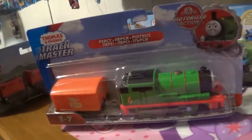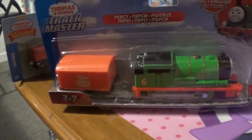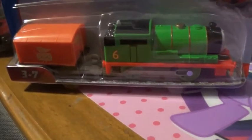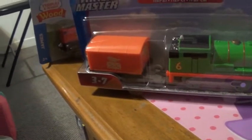Next up is another Trackmaster. It's Percy. A smiling face Percy, not a determined Percy. And he comes with a mail van. I got the Percy namely for the mail van, and plus to have a smiling face Percy. So now I got two different versions of him. And yes, this one will be customized, and so will that van. But that's for another time.